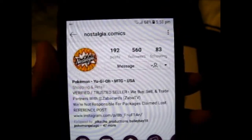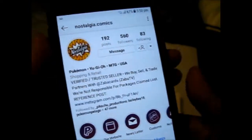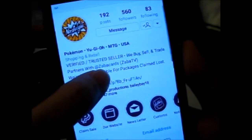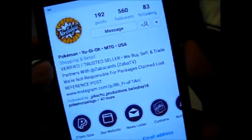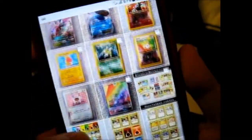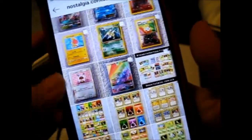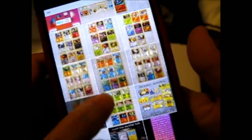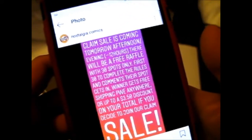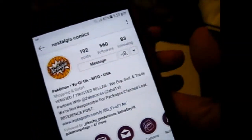And the last person, as you see also from, she says here, Nostalgia.Comics. Very, very nice. A verified and trusted seller, as you can read there. Sells all sorts of stuff, and does raffles as well, like that one, and auctions as well, and claim sales and whatnot. So, yeah. All of them, very, very nice sellers and stuff.